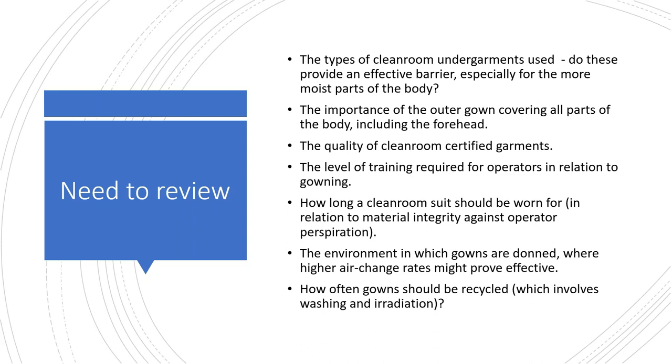We also need to have good control over the environment in which gowns are donned, and often we want to have higher air exchange rates in changing rooms in order to address the level of particles that will be shed, particularly where people are moving from one level of clothing to another.